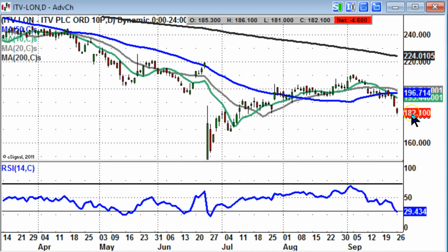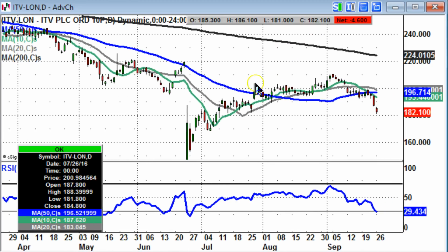ITV has been struggling over the summer. That continues to be the case while we're below the 50-day moving average at 196. Not only would we retest the £1.80 level as we nearly did today, but we could actually go down to fill the bottom of that gap from June, currently at £1.66. So that's the current technical target for the stock.